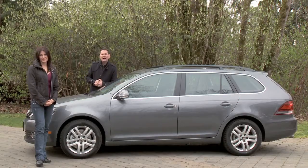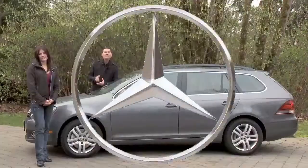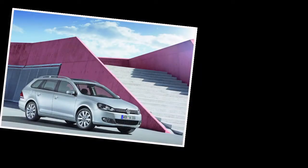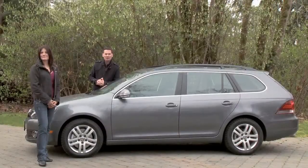So it's no surprise that the German manufacturers are the ones that sell the most diesel product in Canada, and they're dominated by premium brands like BMW, Mercedes, and Audi. Volkswagen is the only non-premium brand to sell diesel cars. This Volkswagen Golf Wagon joins the Golf hatchback and Jetta sedan as the only non-premium diesels available in the market.